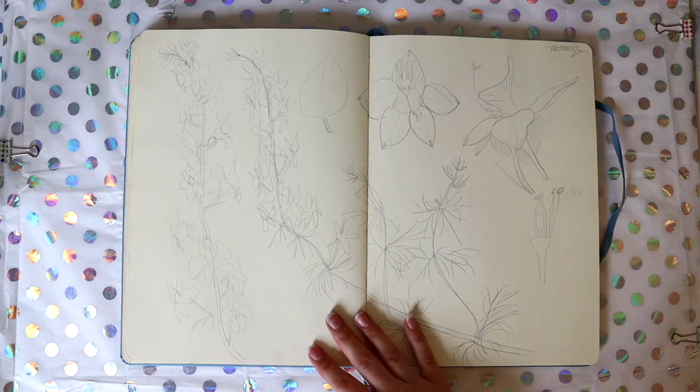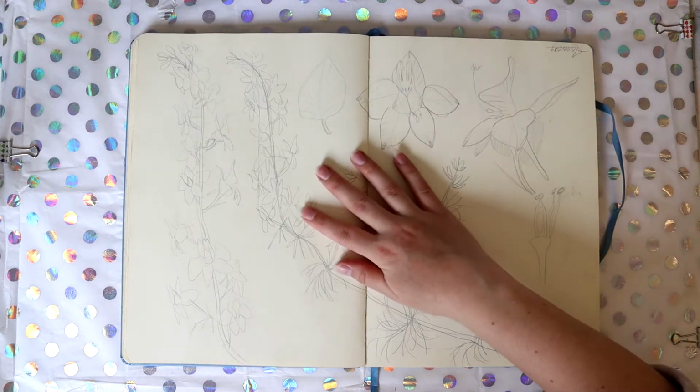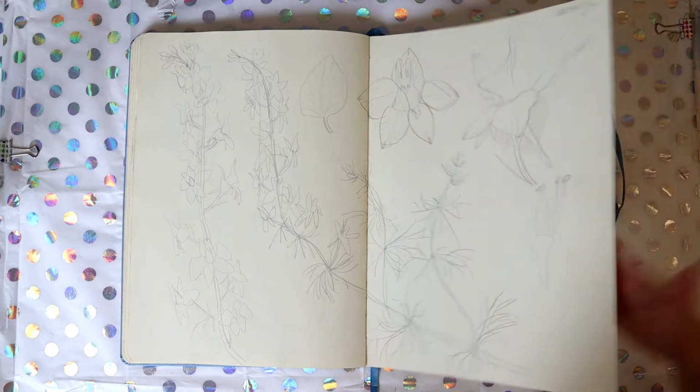Another spread like that. I love this one though. The flower is very complicated, obviously. It was too much pain for me to go over it with gouache, so I just didn't.